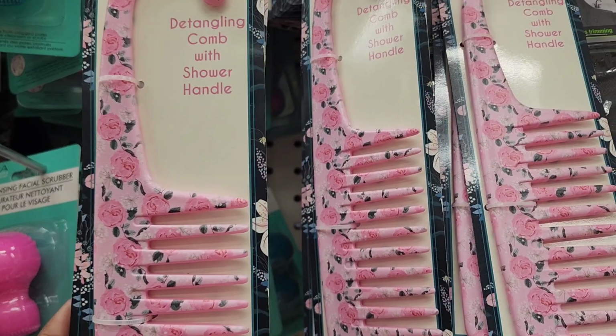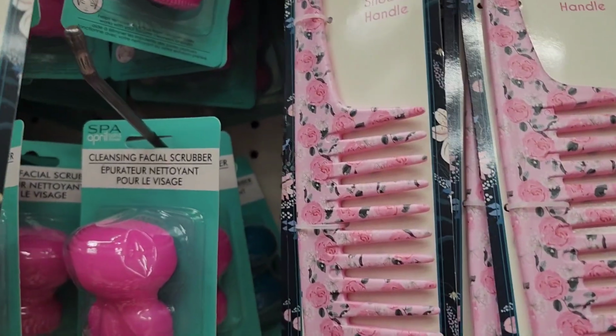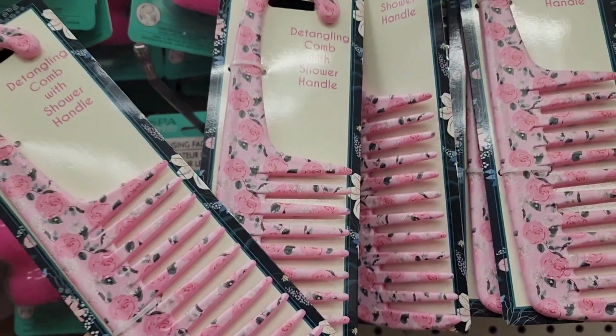I have the beautiful detangling comb with shower handle, and it's roses all over. It's really, really pretty. Absolutely gorgeous. And this is by Four Star Group as well. So this is really, really amazing.